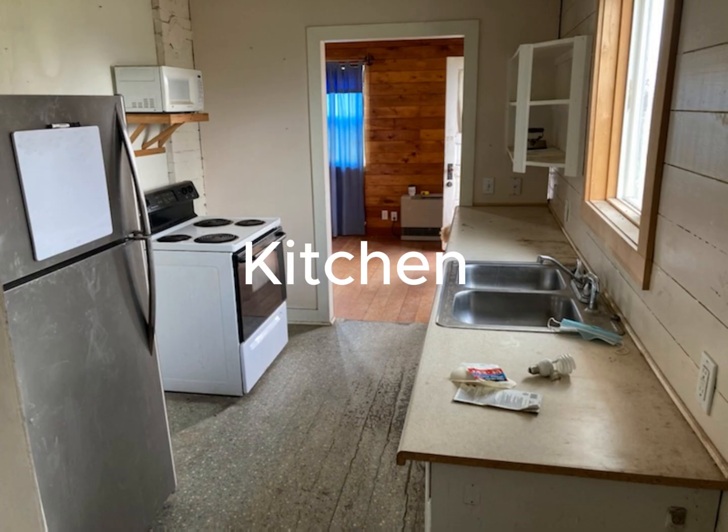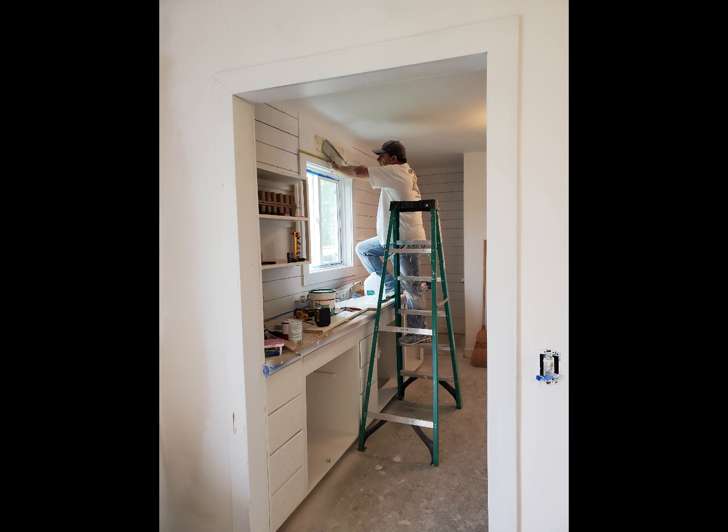Now we're in the kitchen with the old Formica countertops and the floors, linoleum, an old microwave just banged up on the wall there. And now we're in the kitchen during the construction. My husband's putting up new light fixtures up there, and we did keep the original cabinets.